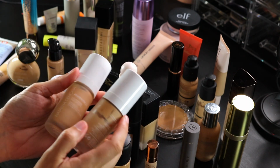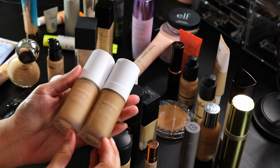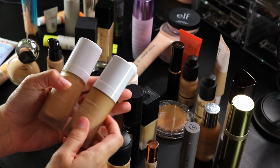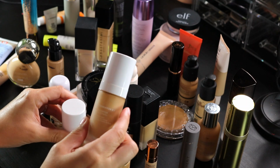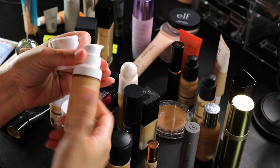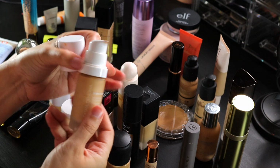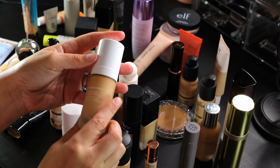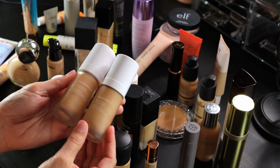And then these two here are the same thing. They are both the Foundation X from Natasha Denona. They're both in the same shade, 25W. What happened was when I ordered this one here from Sephora, when they sent it, they had not tightened it. Somehow this had become loose, and so a lot of the product had actually spilled out of the bottle into the cardboard packaging that it came in. So I contacted Sephora and immediately they sent out a replacement.